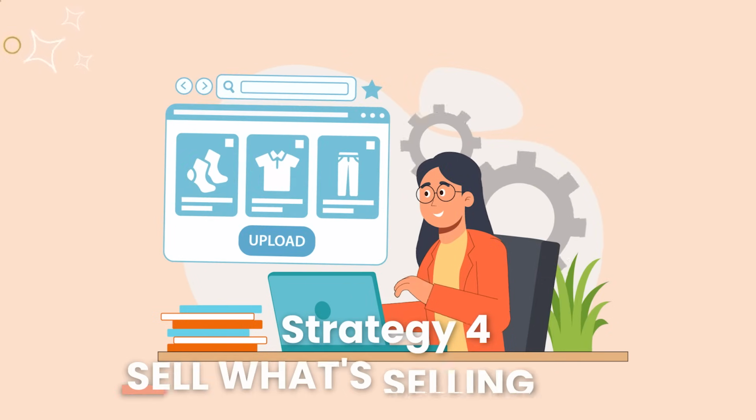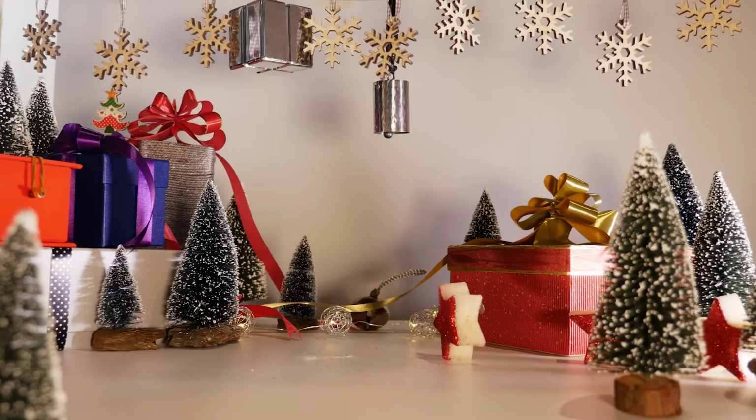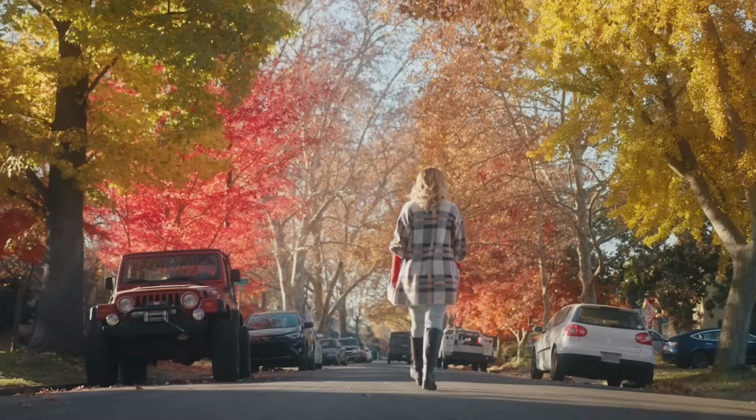Strategy number 4 is sell what's selling now. So super simple. Go to Etsy, see what people are buying literally today, and post items in those niches or for those products right now. And then 25% of the time, I would be making listings for niches that are going to be selling 8 to 12 weeks from now. So that would be things like holidays, appreciation days, and seasons.